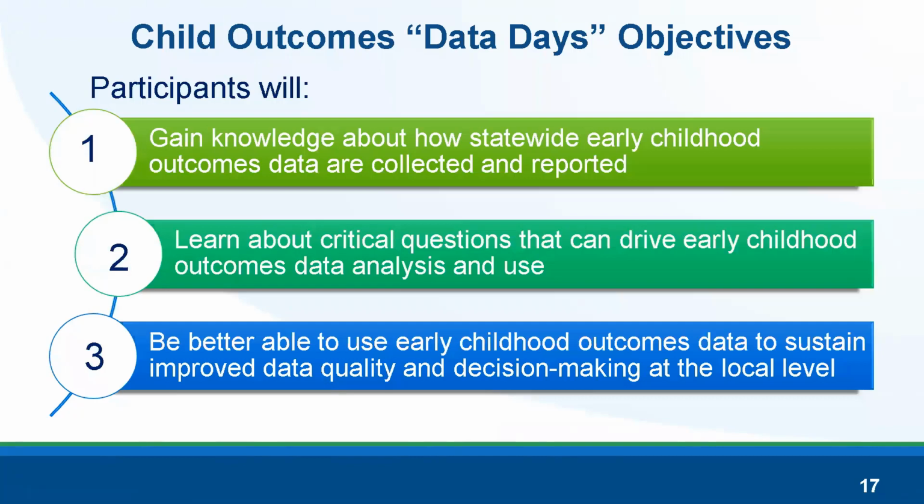But the outcomes listed here: gain knowledge about how statewide early childhood outcomes data are collected and reported, learn about critical questions that can drive early childhood outcomes data analysis and use, and be better able to use early childhood outcomes data to sustain improved data quality and decision-making at the local level. That was our major intent, to improve early childhood outcomes and data knowledge, and also the confidence of early childhood special ed teams in order to improve data quality. Next slide, please.